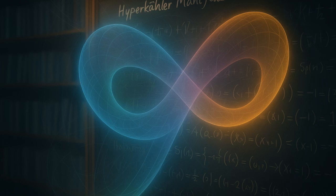Exactly. His proof showed that these specific geometric objects, K3 surfaces, have precisely the kind of arithmetic properties predicted by this major number theory conjecture. It provided crucial evidence for the conjecture and built this amazing bridge between geometry and number theory. Geometry talking to numbers. Wild. What about the categorical ideas from the 2000s?